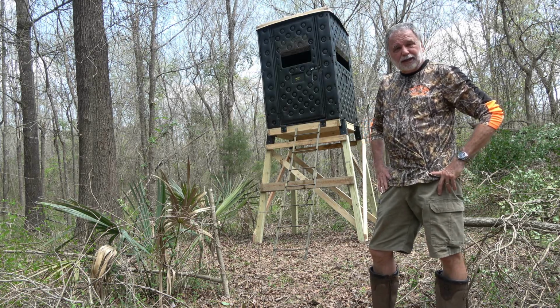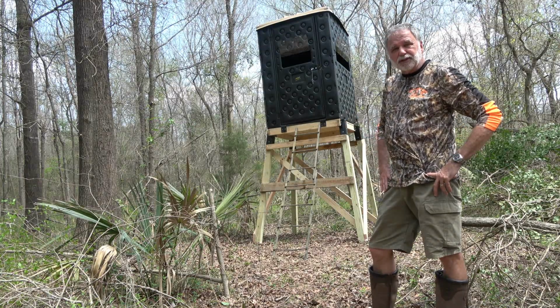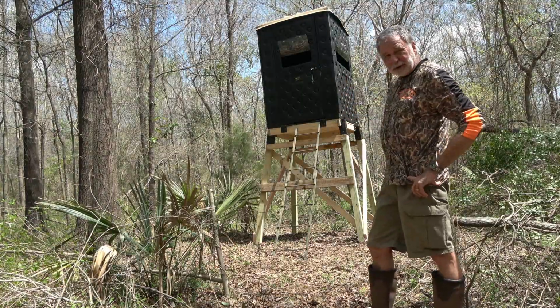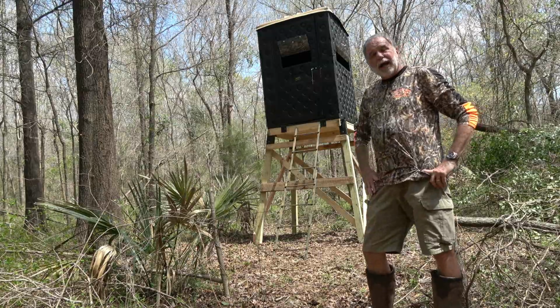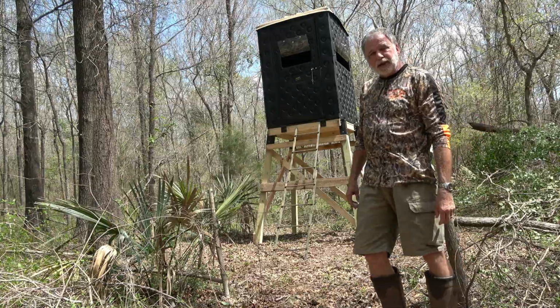We've got a lot of work done this weekend, and this is one of our main projects to get this up. And the hard part was the elevated platform. Actually putting the blind up, that was pretty simple. I probably did that in an hour and a half total to get the blind all put up by myself. So let's climb up inside and take a look.